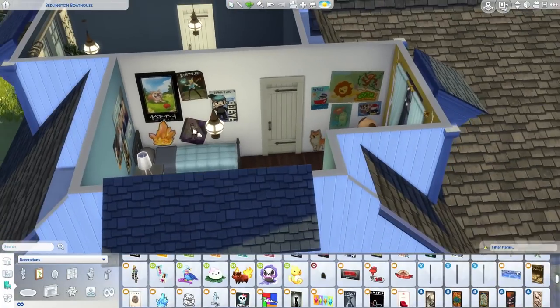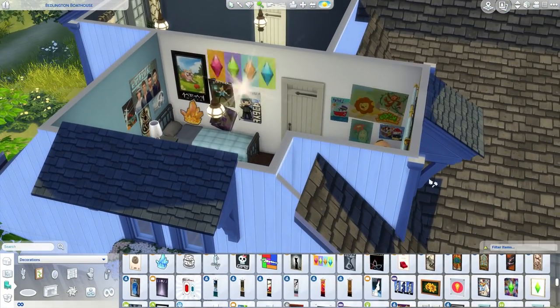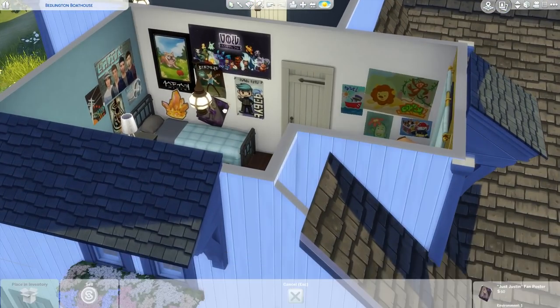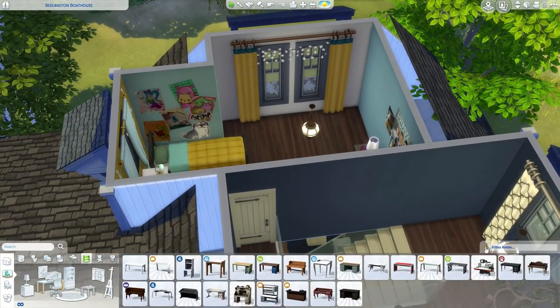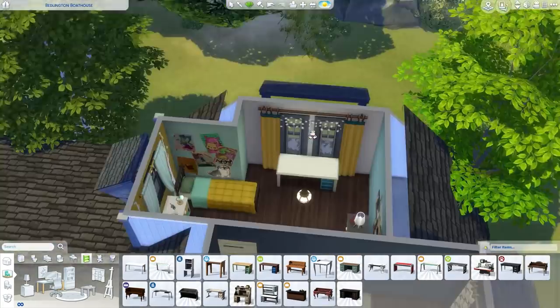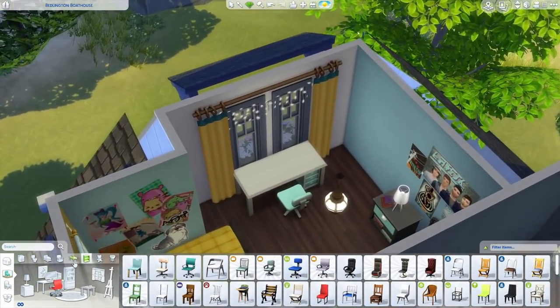So yeah, once we're all moved in, I'll probably make a speed build of the house so I can talk about it a little bit more, and maybe show you all how it looks, if that's something you'd be interested in seeing. But I'm just so excited to move into this house, and I'm so glad and thankful that we found it, because it is pretty much the exact kind of house that we wanted.